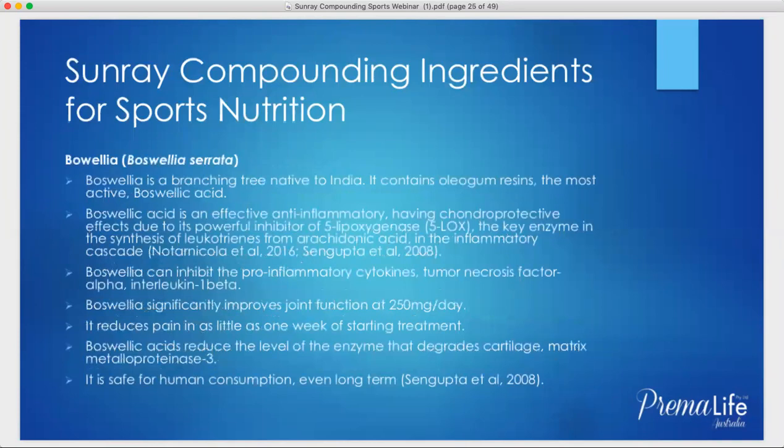Boswellia. Now, there's not a lot of boswellia around in extract form. We can't offer it to you in a glycetract form because it's a resin. The boswellia we have is in extract form, but it's more potent than just the plain boswellia powder. That's what we tend to use.